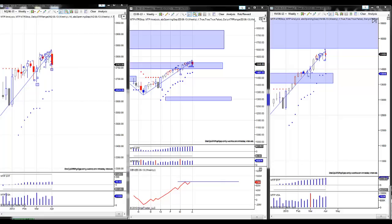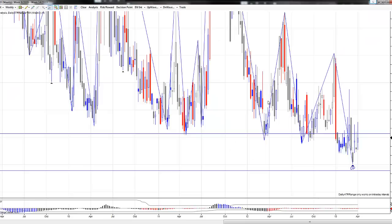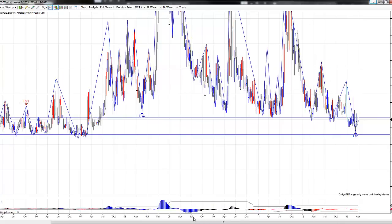But anyway, another thing I want to point out is the VIX on the weekly chart. As we talked about before, this area I've got sectioned off is an area of support. In other words, low volatility or complacency. As the VIX comes into this area, we tend to get those high volume spikes, and we do in fact have a weekly decision point buy signal here in the VIX.